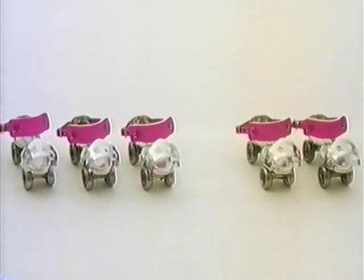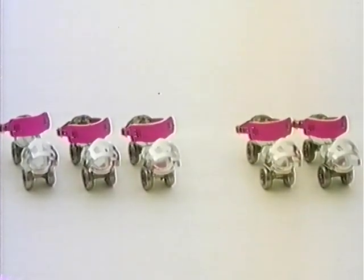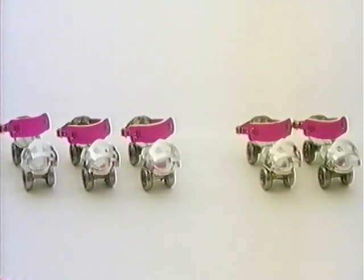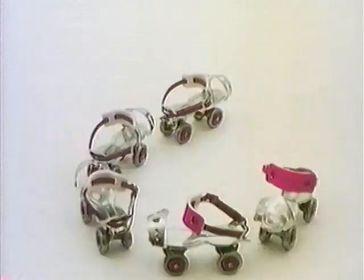Now, how many in the first group? 3. How many in the second group? 2. And how many all together? 5. There's still 5. Right again. One group of 3 skates put together with a group of 2 skates make one large group of 5 skates all together. They both equal 5. So you see, it doesn't matter in what order you add the number of objects in the groups. 2 put together with 3, or 3 put together with 2. They still equal 5. Okay, you guys can roll out now.